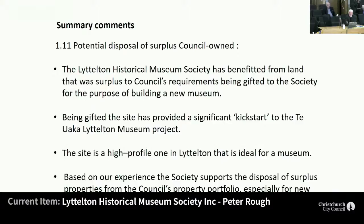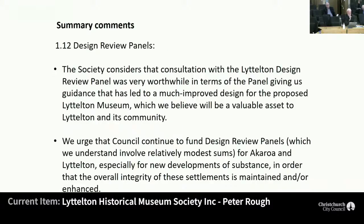And based on our experience, the Society supports the disposal of surplus properties from the Council's portfolio, especially for new uses. And finally, just to comment on the Design Review Panel, we consider that the consultation with the Lyttelton Design Review Panel was very worthwhile in terms of the panel giving us some guidance that has led to a much improved design for the proposed museum, which we believe will be a valuable asset to Lyttelton and its community. And we urge that the Council continue to fund design review panels, which we understand involve relatively modest sums, for Akaroa and Lyttelton, especially for new developments of substance, in order that the overall integrity of these settlements is maintained and enhanced. Thank you.